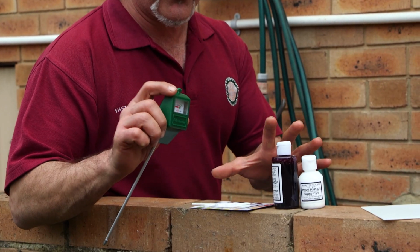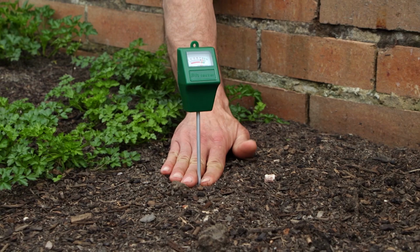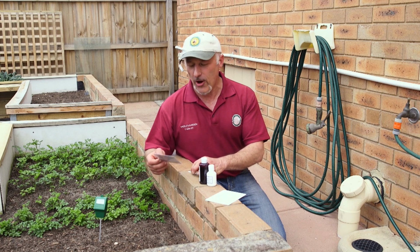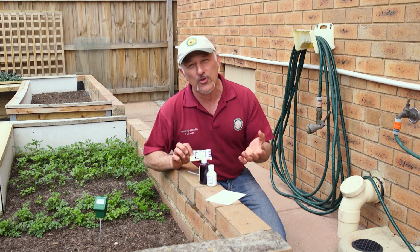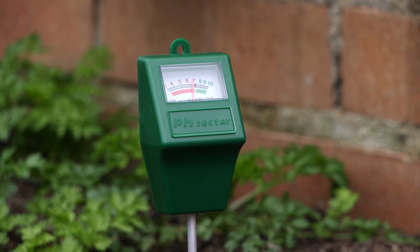Now, we've got both here because Angelo uses the probe, which you insert into the garden bed like that. Make sure it's nice and firm. Leave it there for a few minutes and it'll give you a reading. Now, the reading you get from it, if you're using a pH probe, will vary from a number like 2, which is really acidic, all the way up to about 10, 11, which is completely alkaline.